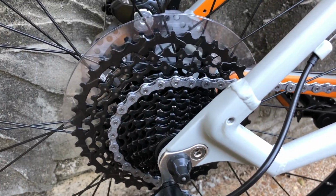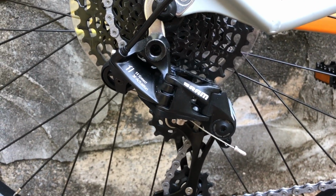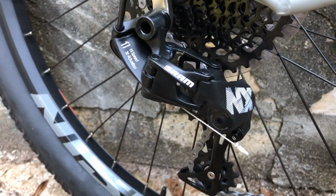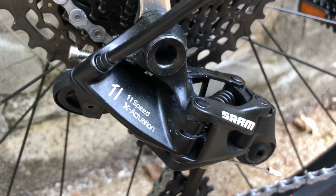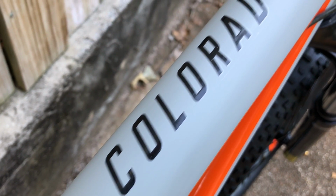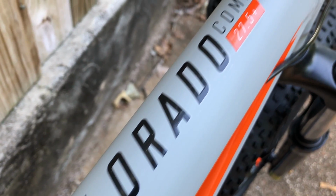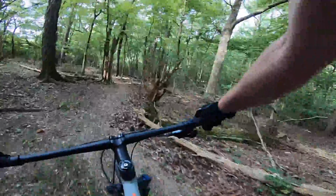The 11-speed cassette has an 11 to 42-tooth range, and shifting through those gears is the same SRAM NX derailleur equipped on my Kodiak 2. The NX is a tough and proven design and generally works well when properly set up. More on that in a minute. 27.5 plus wheels, a 1x11 drivetrain, a thru-axle, XCM fork, and frame sizing. This is stacking up to be a pretty good bike for $379.